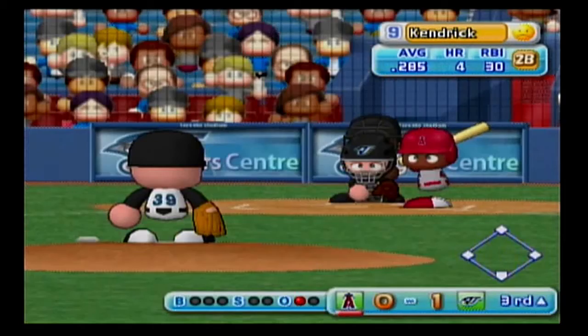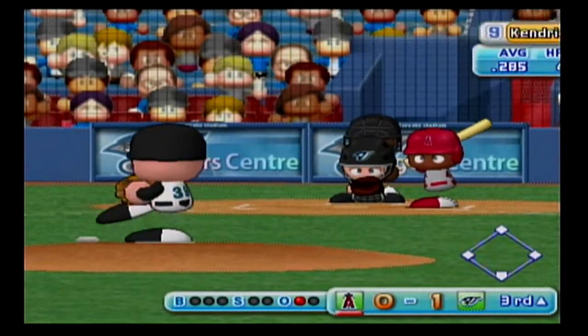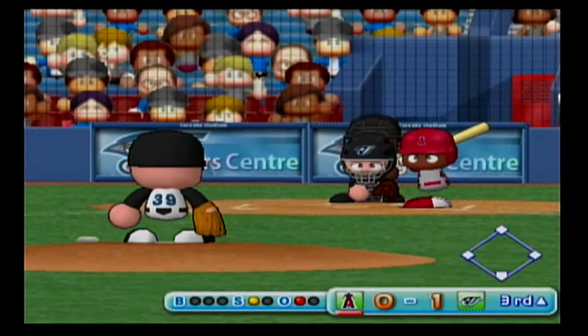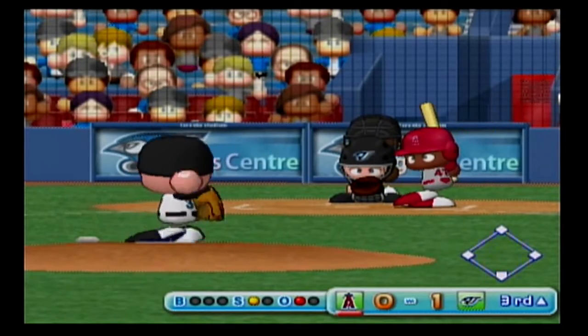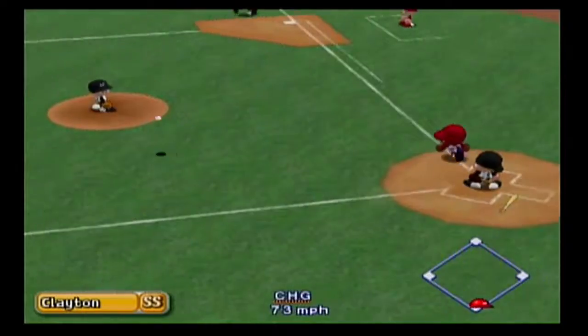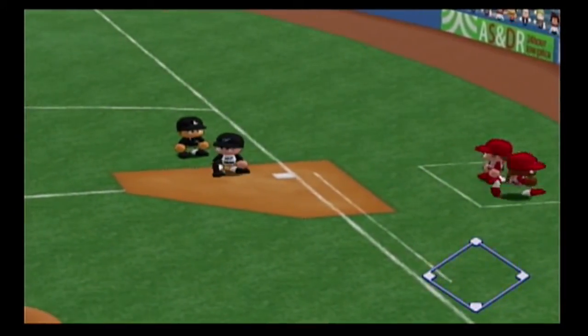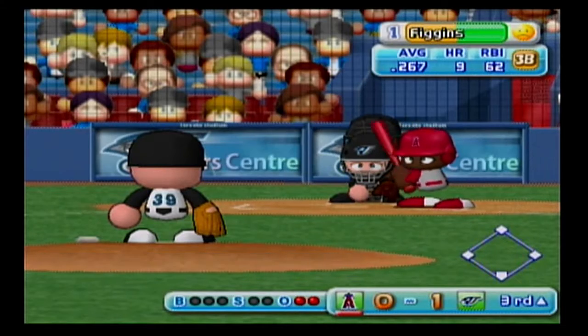Next at bat, Howie Kendrick. Here we go for the first pitch. Kendrick. That's a strike. Off the head of the bat. How about first? Out. Two away. Kendrick grounds to short and is retired.